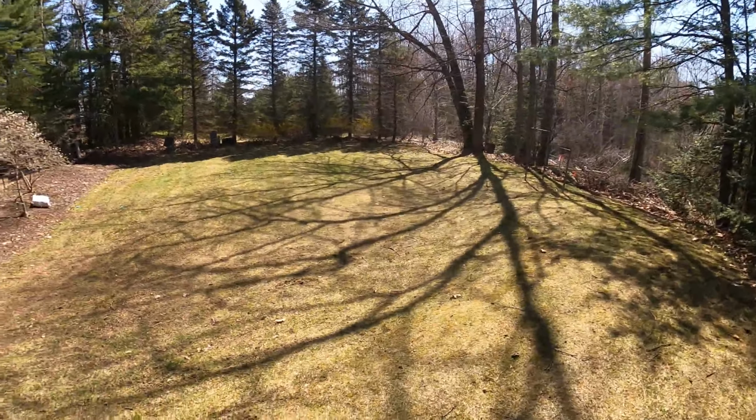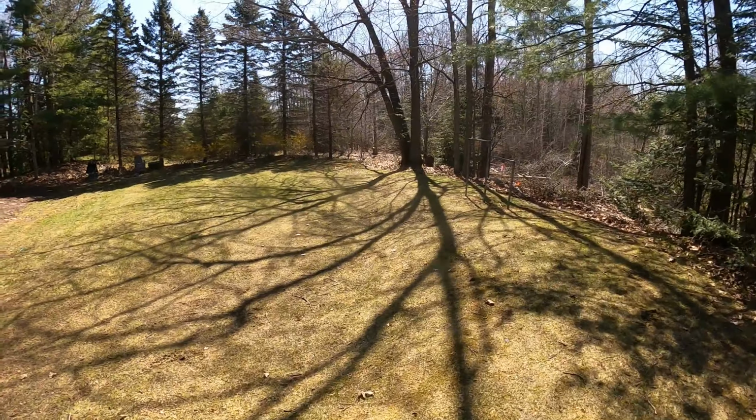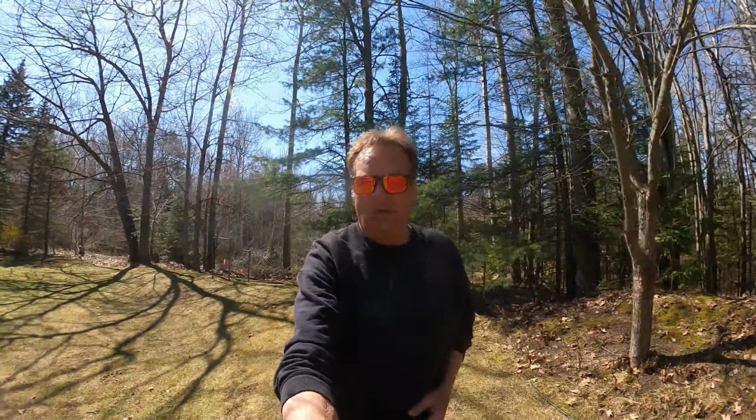So this is what we've got on this one. We're going to have some leaves blowing in from over there along the edges. We're supposed to get some gale force winds today, so that's going to make a mess of a lot of the stuff. But the majority of it's cleaned up. So on to the next one.